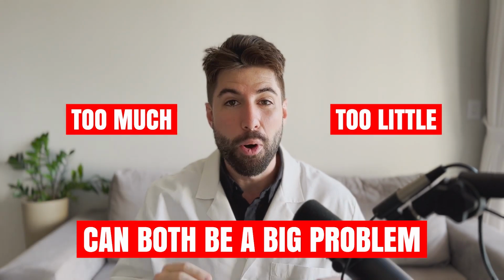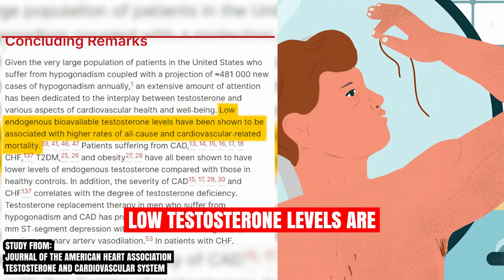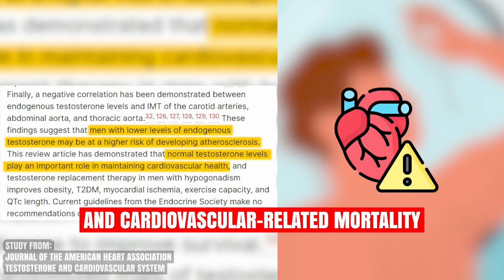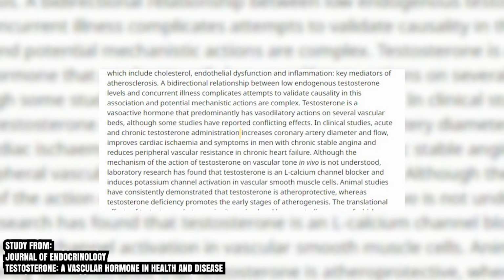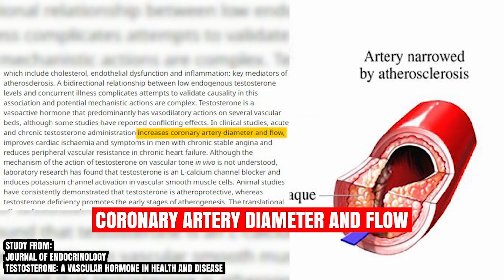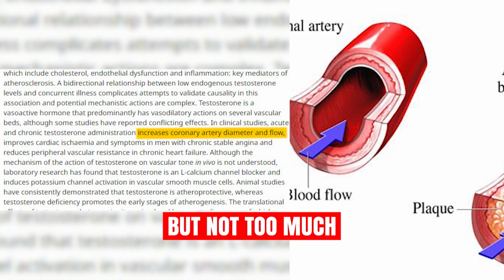So not only is blood flow and in turn good testosterone levels naturally good for getting blood flow to proper areas of the body, but it is also crucial for your heart health. So too much and too little can both be a big problem. This study by the Journal of American Heart Association shows that low testosterone levels are associated with higher rates of all-cause and cardiovascular-related mortality. And proper testosterone levels have been shown in clinical studies to increase coronary artery diameter and flow. Keyword proper, because we want to increase this flow, but not too much.